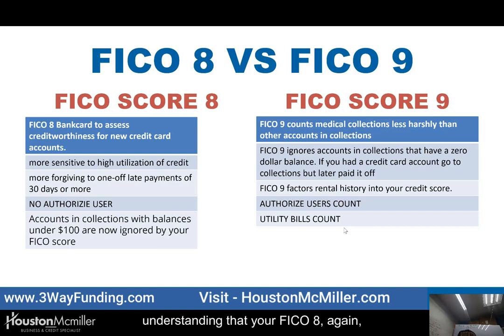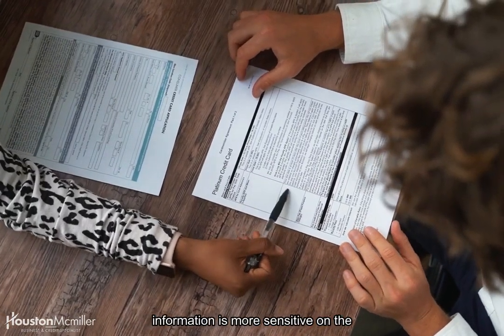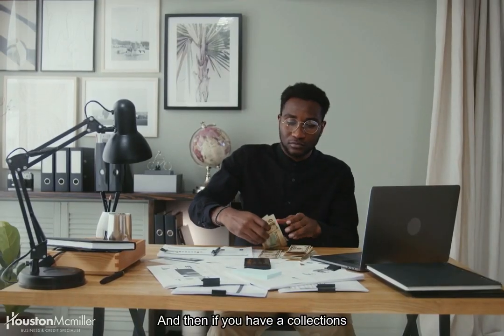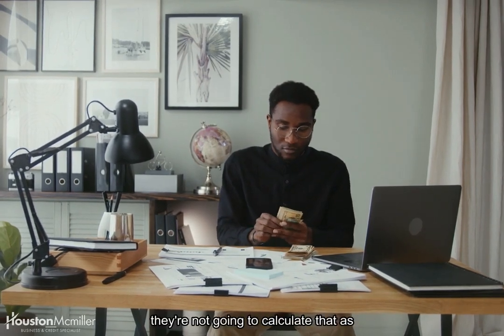Understanding that with the credit cards and stuff like that, they use the FICO 8. The information is more sensitive on the FICO 8 than it is on the FICO 9. One late payment on the FICO 8 is not going to hurt you as much as multiple late payments, which is a no-brainer. But with authorized users and stuff like that, the FICO 8 won't calculate it. And if you have collections accounts of $100 or less, they're not going to calculate that as well.